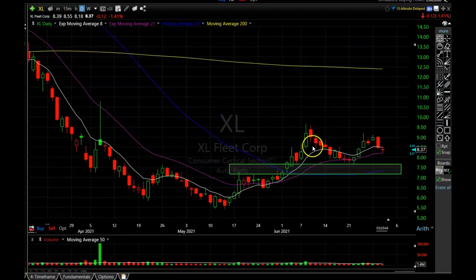But I do think this potential pattern is pretty constructive. It might need to go sideways here a little bit before it gets that next leg up. But I would not expect it to break down through this support area. Maybe if we get a big down move in the market, that would be enough to send this one through it. But this seems like it's pretty decent support.